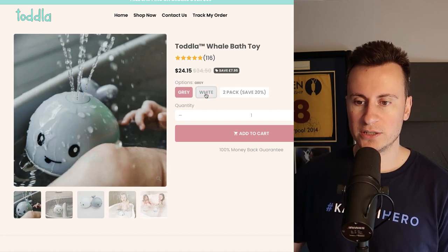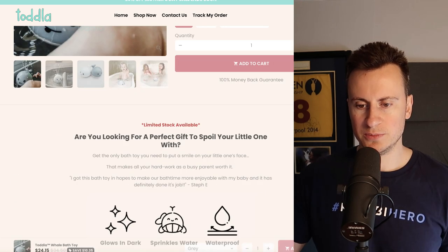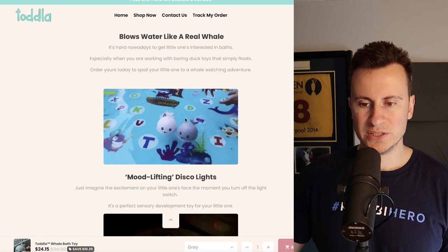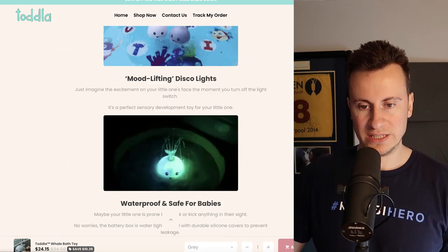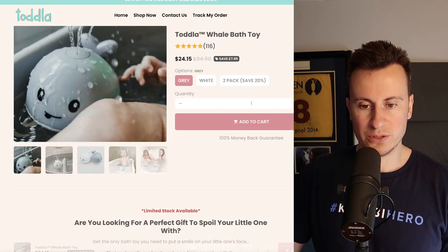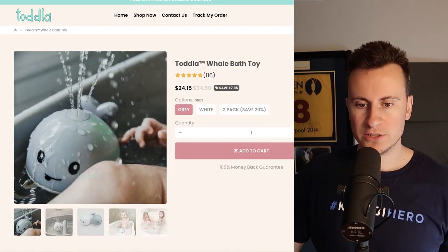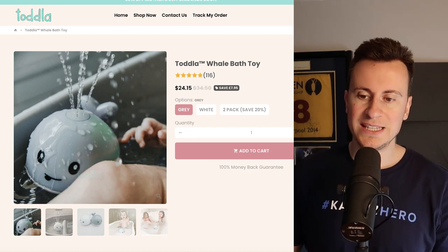So two different colors, starts at $24, you can get a two pack. No dynamic checkout button, which is interesting. And then just some custom icons, some nice images, a GIF of the product. To be honest, it doesn't look like they've even gone to the extent to get custom imagery or take their own photographs for this. This all looks like stock content potentially from suppliers. So super quick, super easy setup.